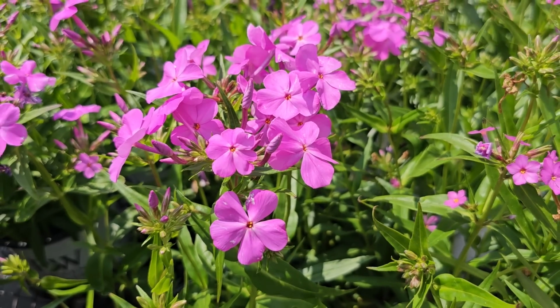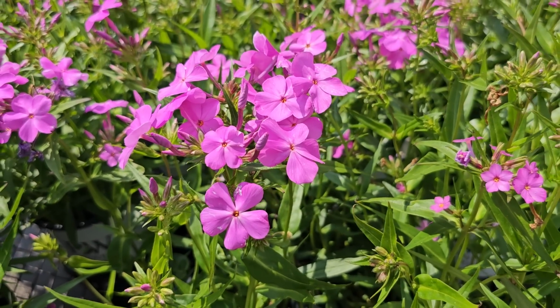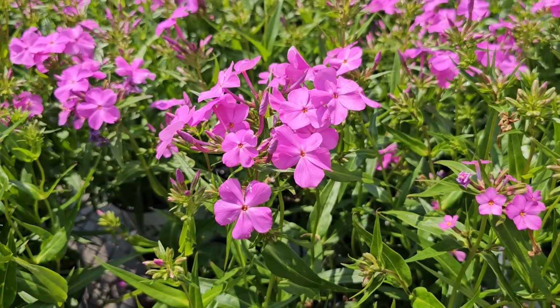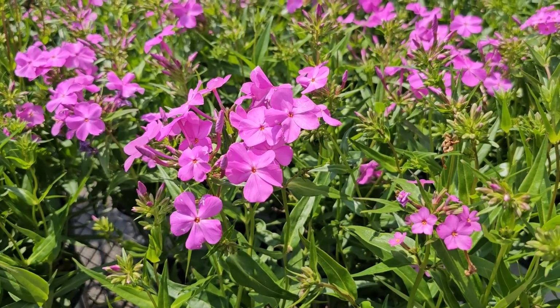It's a really beautiful, vibrant pink. It would look really, really nice paired with things like a golden yellow coreopsis or even the light yellow Moonbeam coreopsis. And some purple spiky flowers like the Veronica Speedwell or even Salvia or Nepeta.